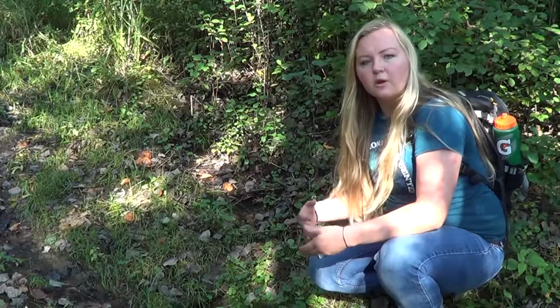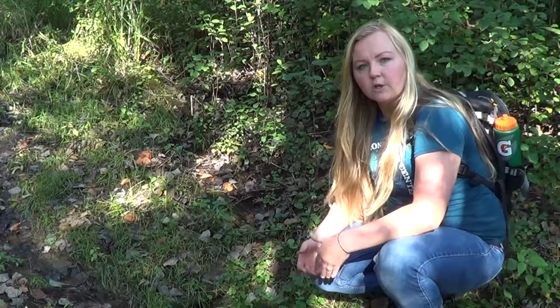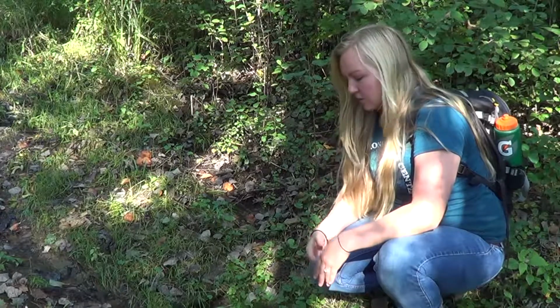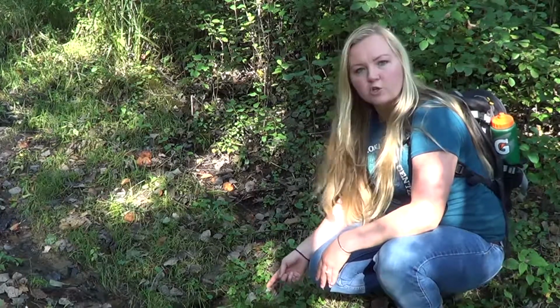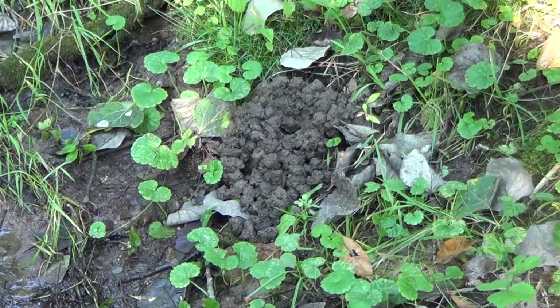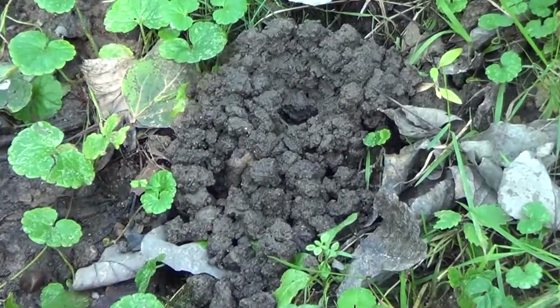As we're talking about a lot of different animals in the northern hemisphere getting ready to hibernate for the winter as another means of survival, this right here is a crayfish tower. The crayfish comes up to the bank here, and it's dug itself a tunnel into the bank, and it will stay there over the winter.